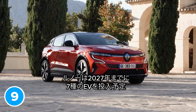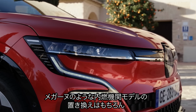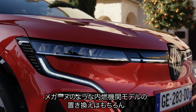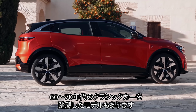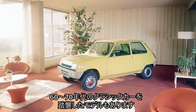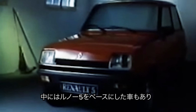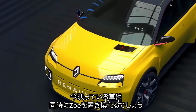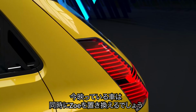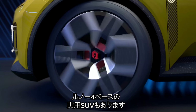Renault is planning to launch 7 new electric cars by 2025. Some are electric replacements for current petrol and diesel-powered cars, like the latest Megane hatchback, but it will also make a couple of brand new EVs, inspired by classic Renaults from the 1960s and 70s. First, there'll be a small electric hatchback based on the old Renault 5. It'll look something like this concept and could replace the egg-shaped Renault Zoe. The other will be a more practical SUV inspired by the Renault 4.